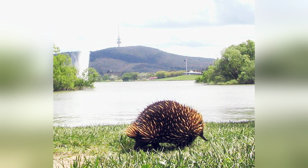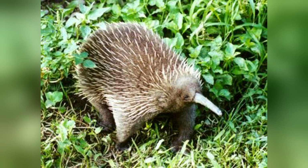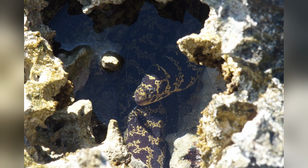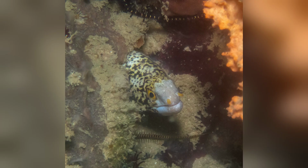Imagine a creature covered in spines, digging through the earth like a tiny tank, yet it lays eggs. This is the echidna, sometimes called the spiny anteater. These fascinating animals belong to a rare group of mammals called monotremes. There are only 5 living species of monotremes on Earth. 4 are echidnas, and the 5th is the platypus. They live across Australia and New Guinea, carving out a unique existence.